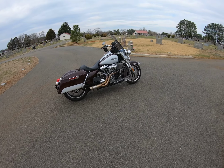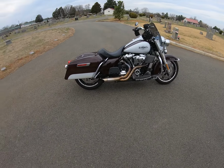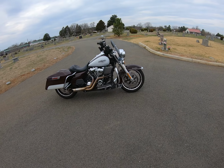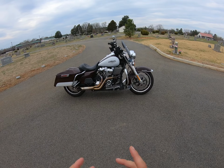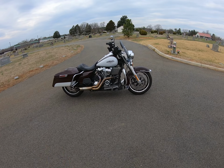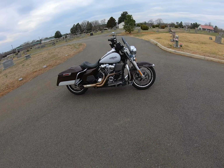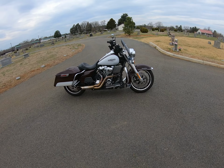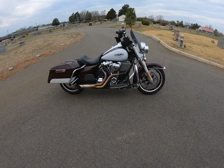If you're familiar with the channel, you know I had a Lowrider S for a long time. I really like that bike, but for what I needed, it was lacking in a couple things. So I switched up to a '21 Road King, crimson red on white. We call it Midnight Crimson. This bike is not stock anymore. It's not totally tricked out. The motor's pretty stock except for the intake and exhaust. We'll go through it real quick.